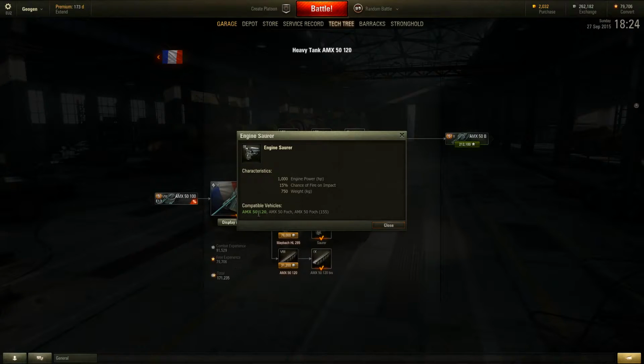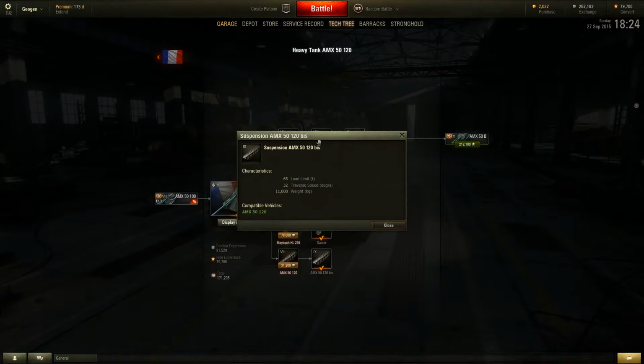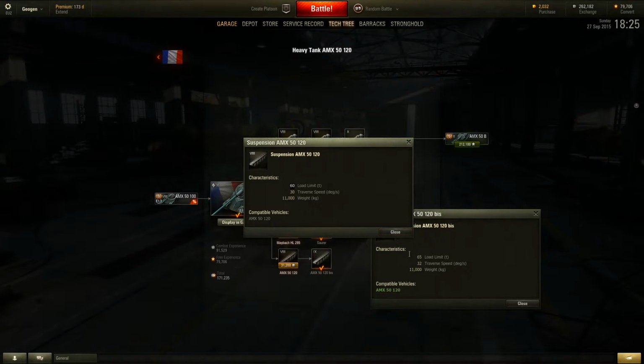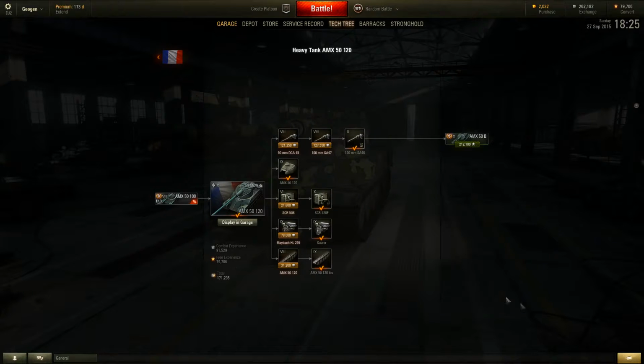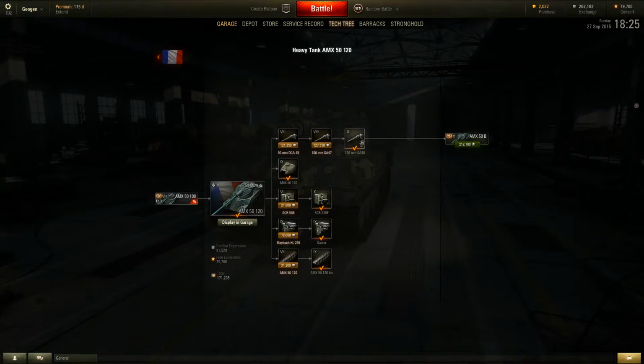Engine, either unlock it on here or previously on the tier 9 and 10 tank destroyers for the French. And the tracks you will need in order to equip everything. I think you can have the engine on the stock tracks. You can see it's 60 load limit on stock and 65 on the upgrade. But I think if you want the engine and the 120mm gun, you're going to need both. But you can have one on the stock.